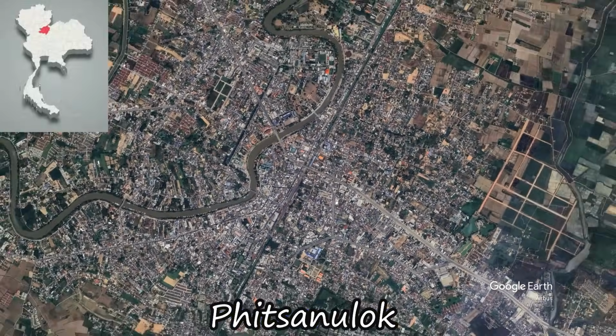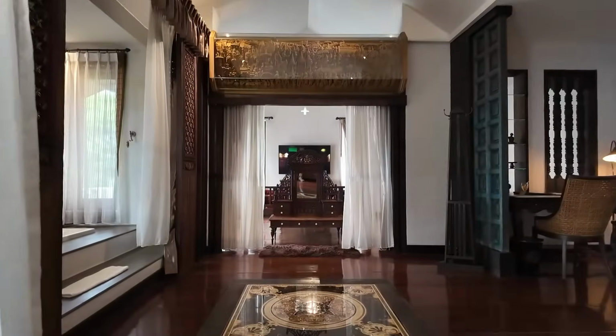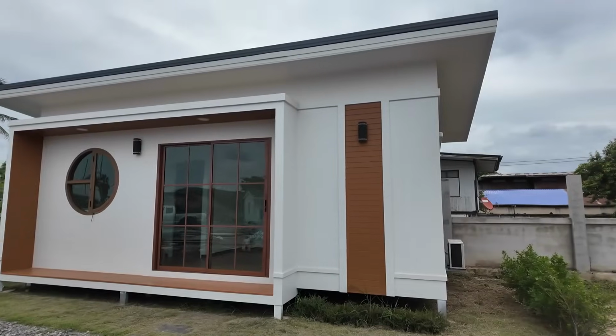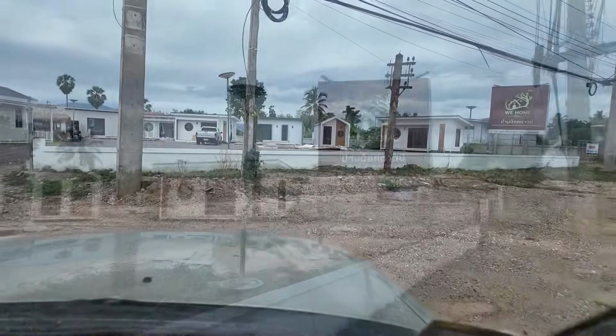I'm actually in Pistonolo. I've just come from the most amazing $100 a night room you'll ever find in Thailand. That was in the last video, but I'm just on my way 20 kilometers down the road into Wang Tong, and we're gonna look at some portable tiny houses. Now I've seen a few of these on the highways on my travels, but this one looks particularly well made, and we're nearly there, so we'll see you in a bit.